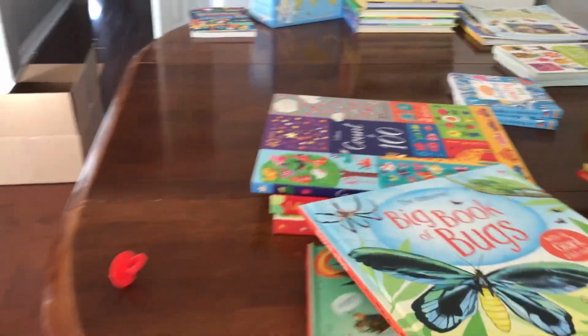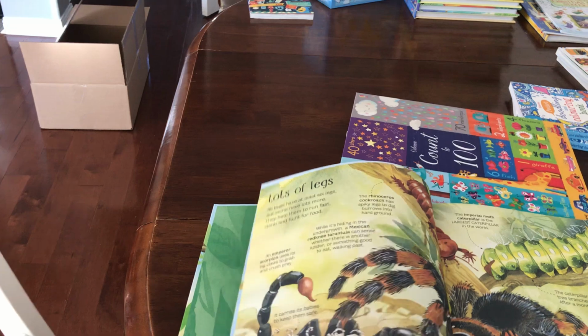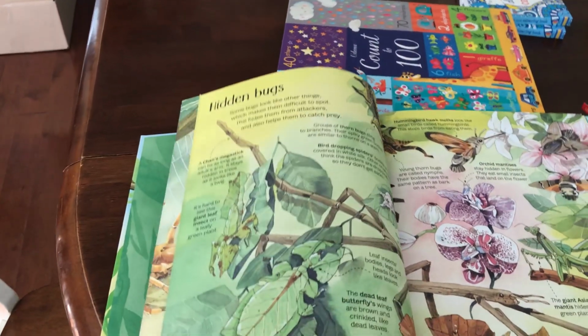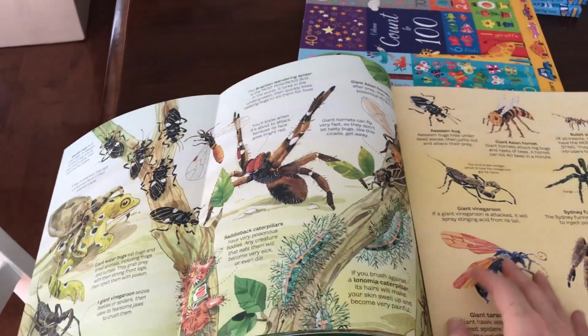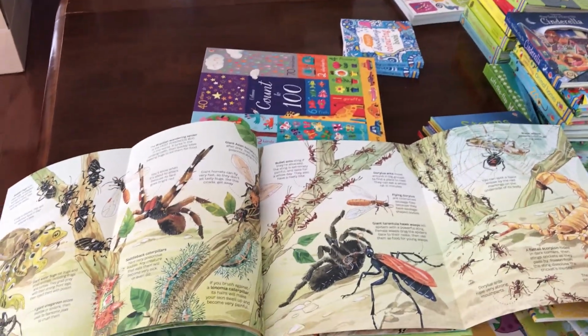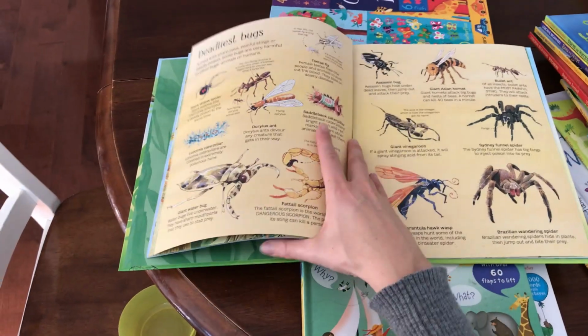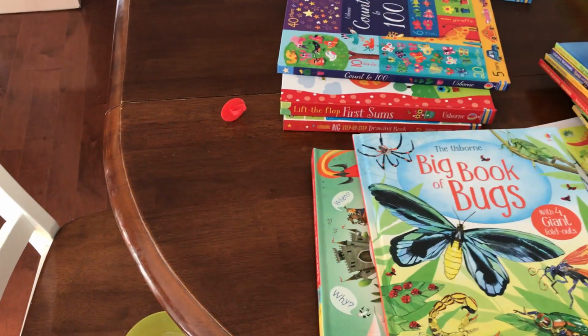Next we have the Big Book of Bugs, and this one is one of the Big Book series, which means that it has 4 fold-out flaps within the book, so there's lots of good material throughout, but then there are 4 places in the book where there is a great big fold-out flap that extends both directions, so you get a much bigger picture view of whatever the topic is. So I know there's Big Book of Space that has kind of the order of all the planets, etc.